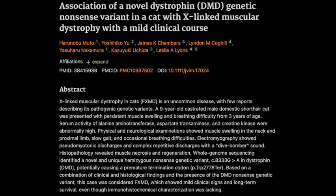Today we're really going deep on a case report that has everyone in the veterinary neurology world talking. It's a fascinating case. It's a cat with X-linked muscular dystrophy. You probably know it as FXMD. Right. And what makes this case so interesting is that this cat had a much milder form of the disease and lived much longer than we usually see. So it really challenges how we think about FXMD in cats. This is upending everything we thought we knew about FXMD.